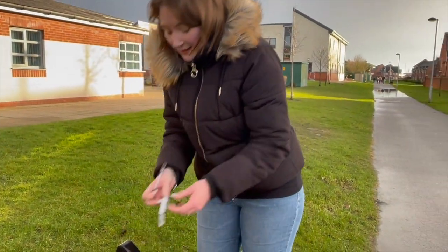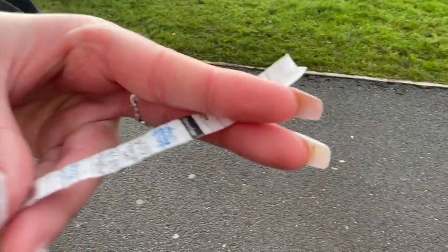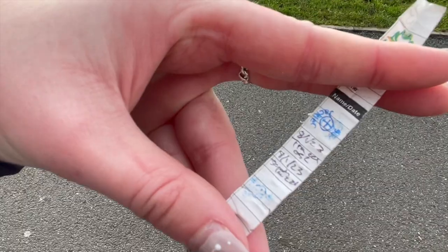Read them both? Yeah. Took up like six lines. I can't see it. Oh, are you taking a picture? No. My hair's still very wild. My hair's still very wild, but we just put that one back, logged it and everything.